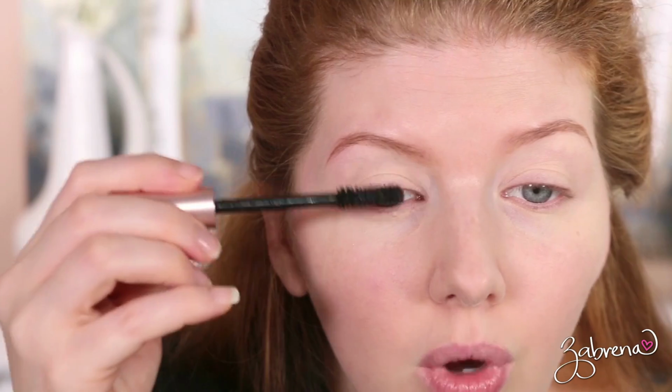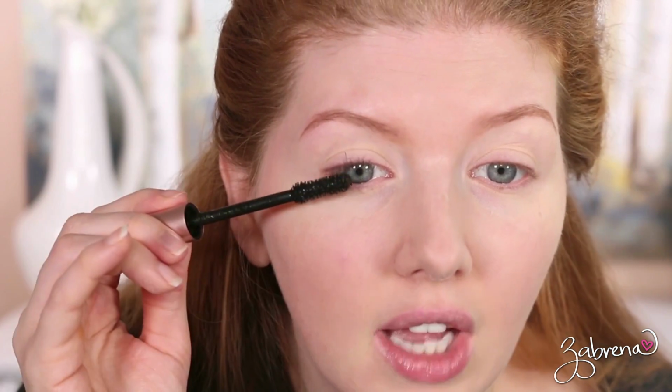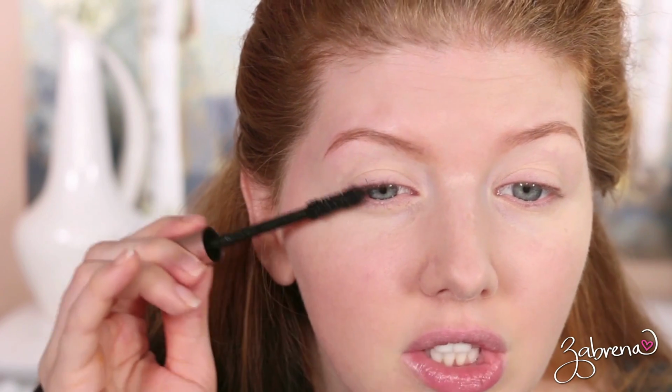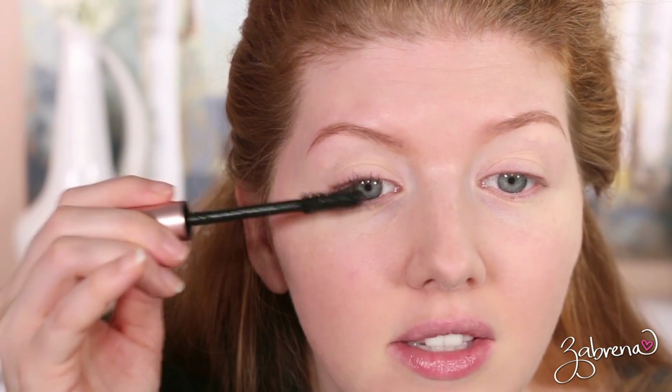I'm using a waterproof mascara, the L'Oreal Voluminous Paradise, because this will help to hold the curl in my lashes. Waterproof formulas are great for that. If you are using a traditional mascara that is not waterproof, you may notice that the curl doesn't stay in your lashes, and that's why, because waterproof formulas have wax in them, which helps the curl last longer.